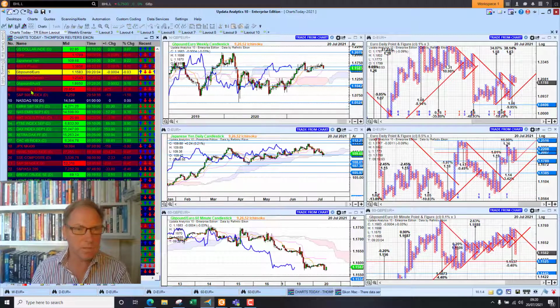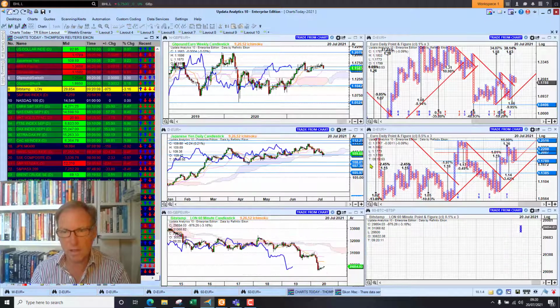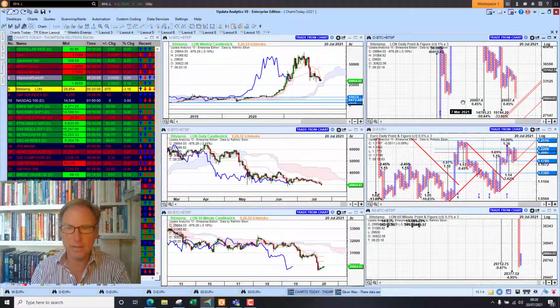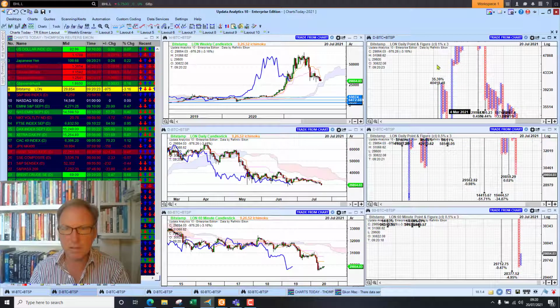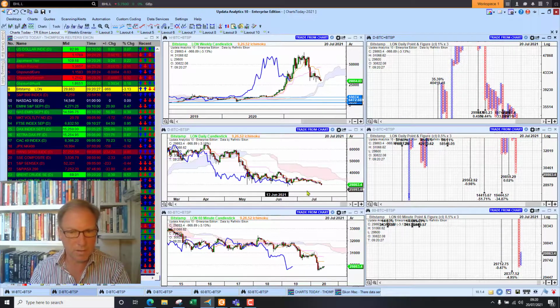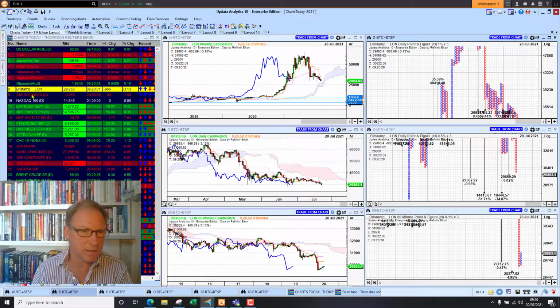Probably the big news is Bitcoin is falling below that $30,000 mark, and so that's quite interesting for the cloud on Bitcoin. So we're seeing here that the upside target, if we close at this level today, that upside target to $107,000 is gone. So Bitcoin below 30,000 is quite significant. So we just need to wait and see how that plays out today.